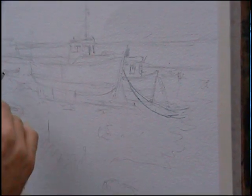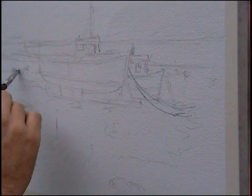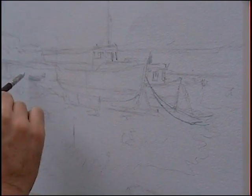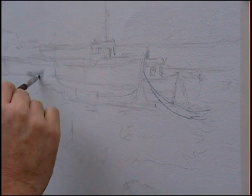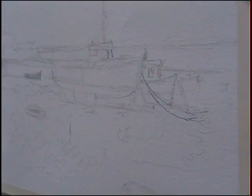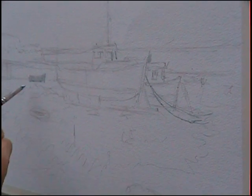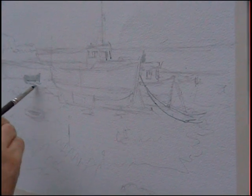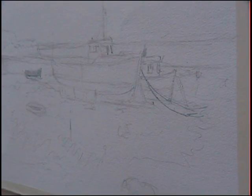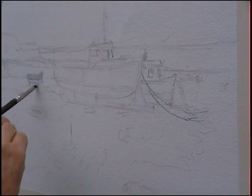But I will do over here, I will do this white dinghy. And you can see I can use the flatter edge of the blade now. And what I'll do is just put a few of the little bits of reflection of the boat going on underneath as well. And it comes out in rather nice little ripples of white under there.